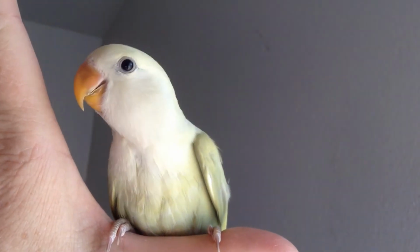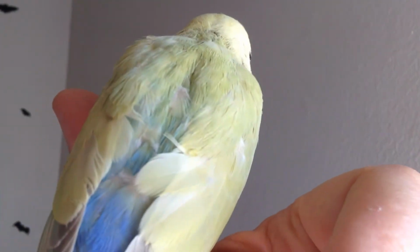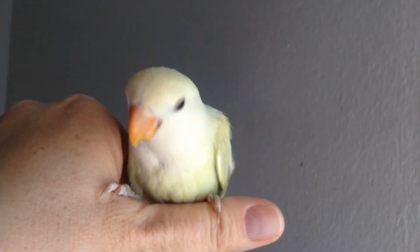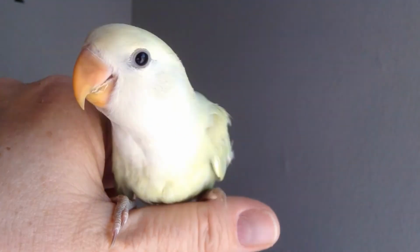Look at this pretty little Peppi. Peppi's the youngest, but Peppi, all her feathers have come in too. Look at how well those feathers have come in. She's all grown up. She's not really eating hand-fed anymore. Now she just eats like a big bird, all by herself.